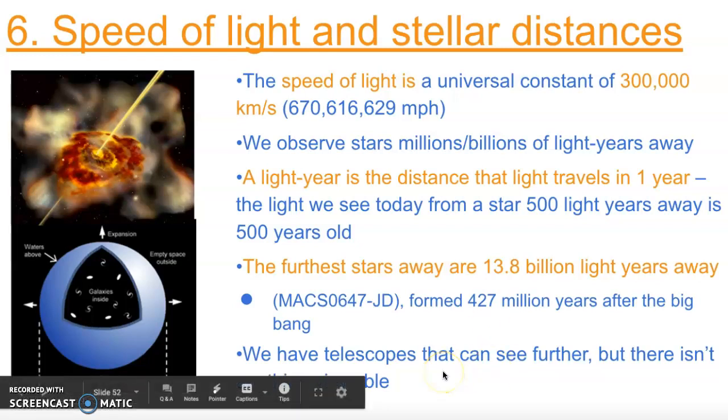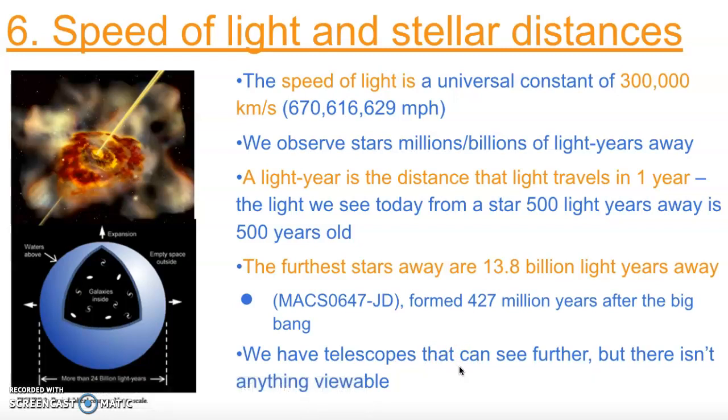Now, we have telescopes that can see much farther than this. Our telescopes can see a lot farther than that. Okay? But when we look out there, there's just nothing there. There's nothing to view. There's no stars out there. There's no visible light out there. Okay? So there's a few different theories of why this could be.